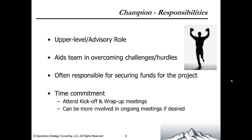A great continuous improvement team is going to have a great champion standing behind it. The champion is going to play an upper level or advisory role for the improvement team throughout the course of the project. From the kickoff meeting to the wrap-up meeting, the champion is going to not only advise the team, but also represent the team and advocate for the team at upper levels of the organization. A champion may also aid the team in overcoming challenges or hurdles. A lot of times, this comes in the form of diplomatic negotiations between departments. Champions are also often responsible for securing funds for the project or the improvement initiative.